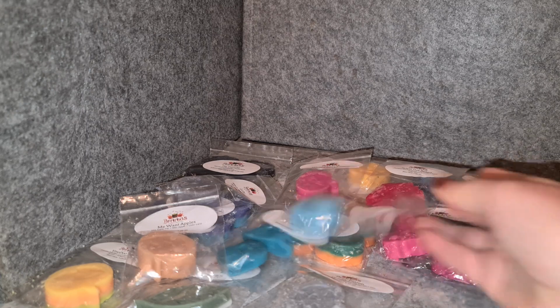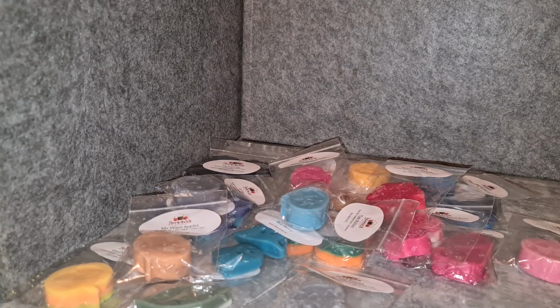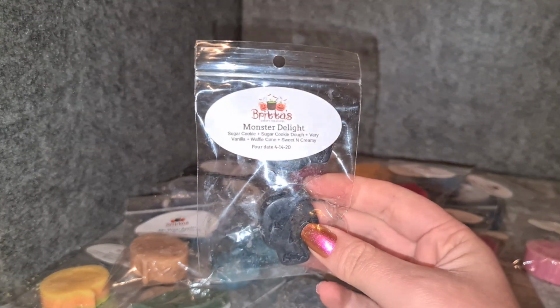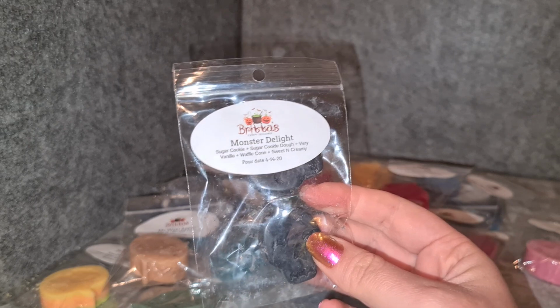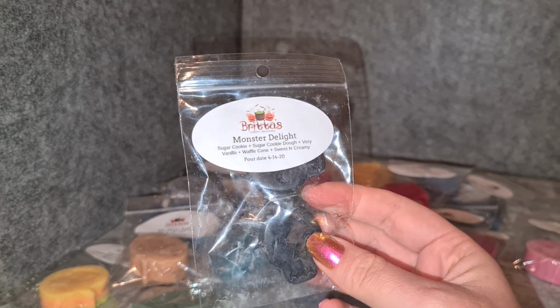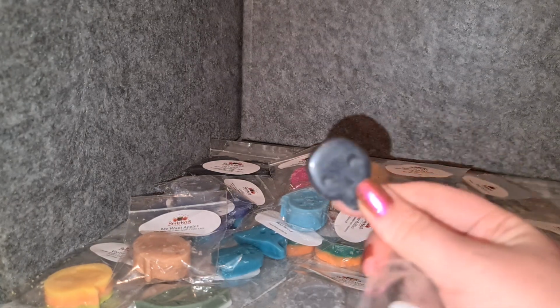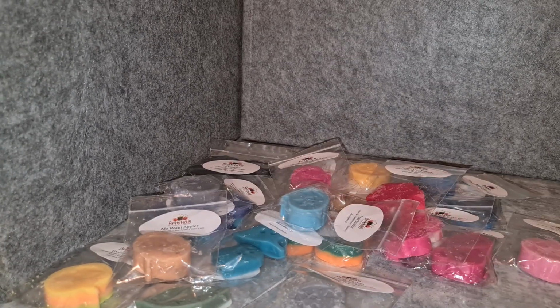I still have several samples. There's a lot. I don't remember. I think the sample was not a cheap sampler, I suppose, so it's just lots and lots of scents. So Monster Delight, sugar cookie dough, very vanilla, waffle cone, and sweet and creamy. So this is like a couple of little skulls in black.